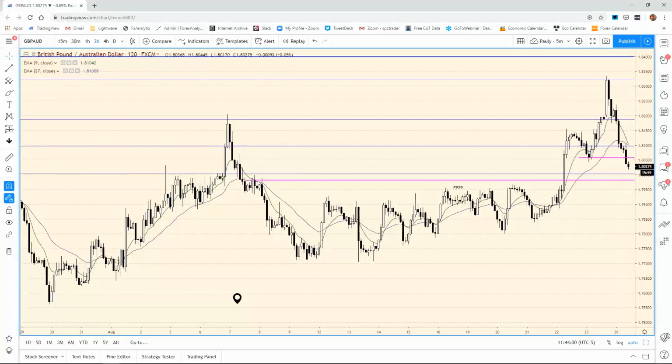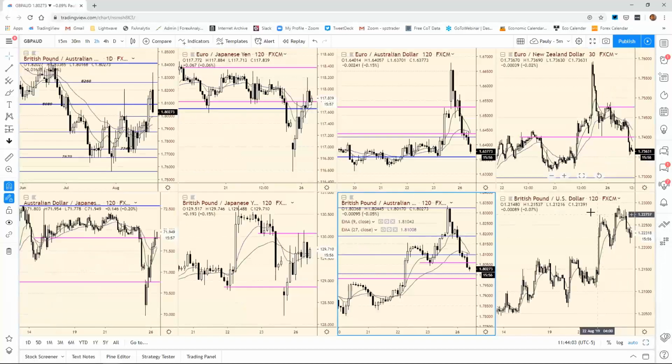That's what I'm talking about. I think that this week, after these big moves we've seen, the market will look to quiet down a bit. At least that's my take on it. And let me move back to the main screen.